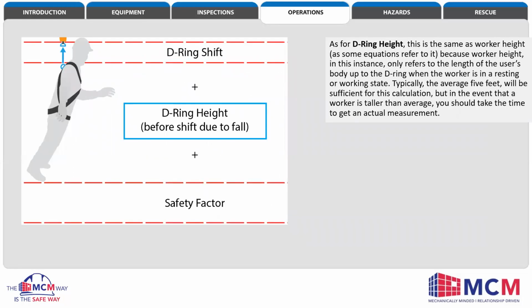As for the D-ring height, this is the same as worker's height, as some equations refer to it, because worker height in this instance only refers to the length of the user's body up to the D-ring when the worker is in a resting or working state. Typically, the average 5 feet will be sufficient for this calculation, but in the event that a worker is taller than average, you should take the time to get an actual measurement.